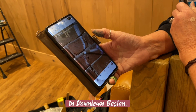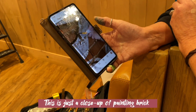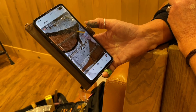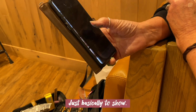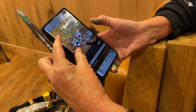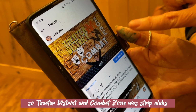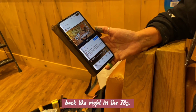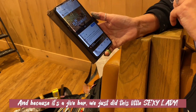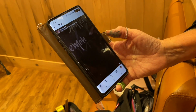It's in downtown Boston. It's like a dive bar, but it's really cool. So this is just a close-up of painting brick, which is super difficult, as you can see. You know, there's 200-year-old bricks. Just basically to show the end result. This section of the city is the theater district, and it used to be known as the Combat Zone. Theater district and Combat Zone was strip clubs back in the 70s. So it's right on the cusp of both neighborhoods. So that's what we did, and because it's a dive bar, we just did this little sexy look, and it was just kind of cool. You'll see it when you follow.